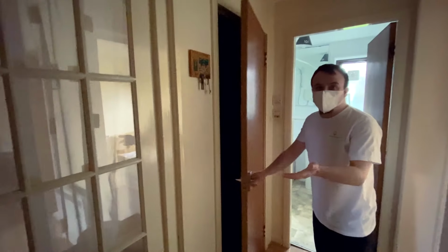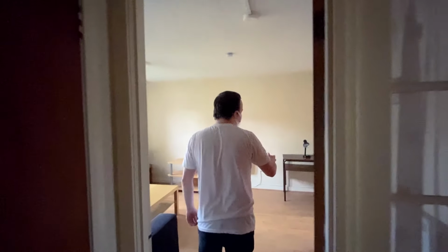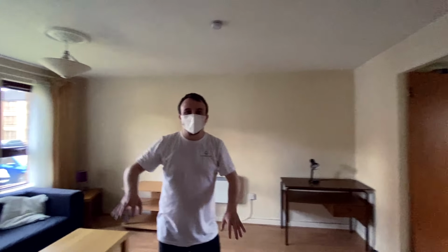So we now know what type of property this is. We've had a look at the windows, the heating system. We've got a general rough idea what the house looks like and everything is.